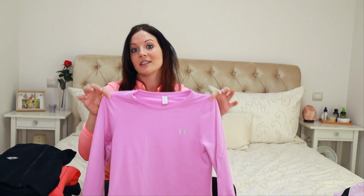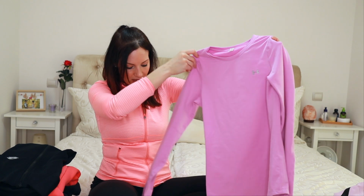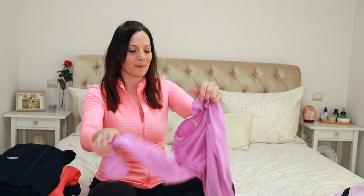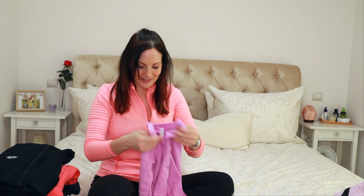I would prefer actually the same model in a black color. I still use it a ton, so it's still in my capsule wardrobe. It's very figure hugging. Again, it has space for the finger, which, you know, I don't know, it just seems so cool. I feel so sporty with that finger looking outside. So yeah, that's another top.